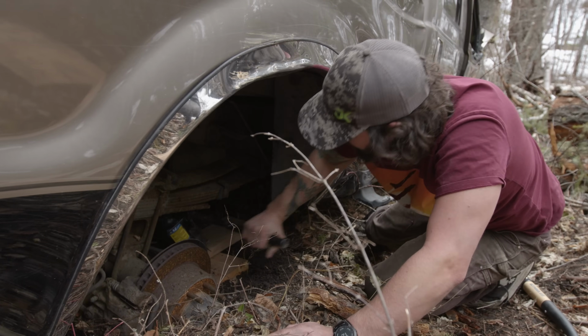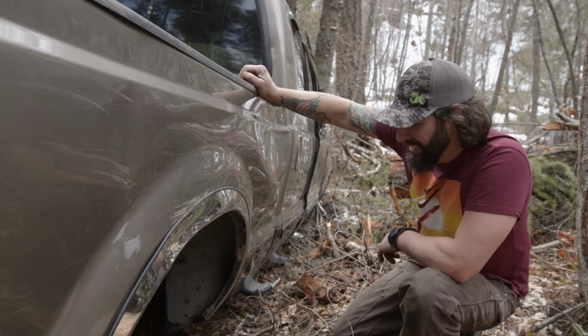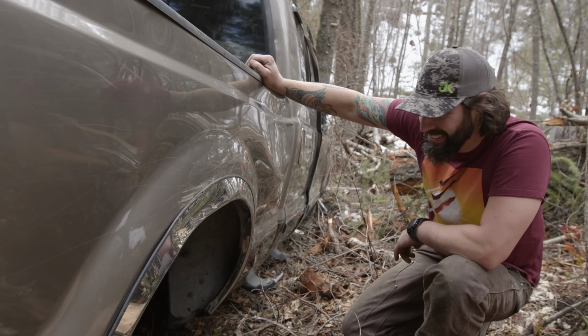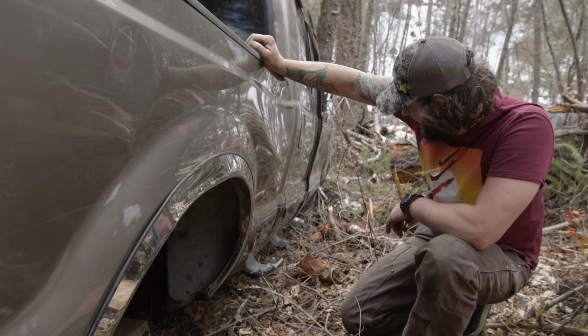Oh, this is going great. Not sure if Bruce noticed, but we're on the side of a mountain down here and it's soft mud. I guess at least it's not snow. I'm tempted to use that ladder jack to try to pick this thing up.